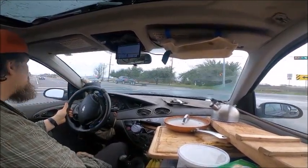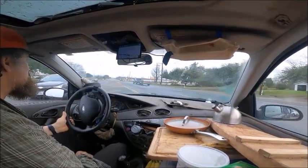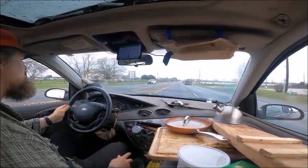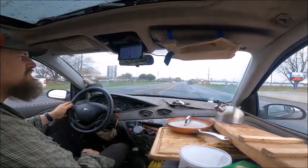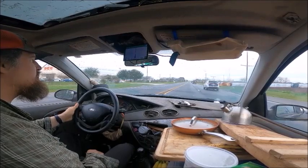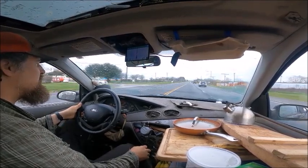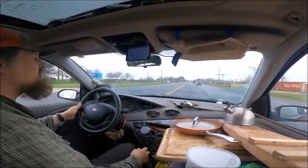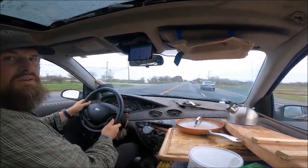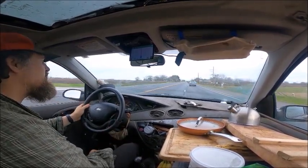So it's a library that's been there a while. But for some reason on Google Maps, the address is not there. Continue on Texas. It's a small town. Anything that's there should be easy to find. All right, 14 miles. Wow.